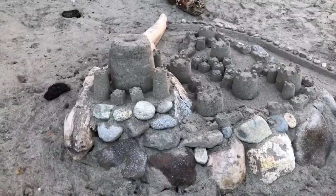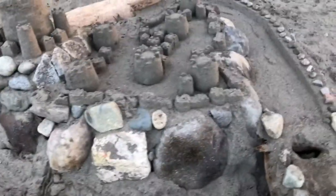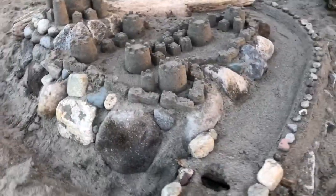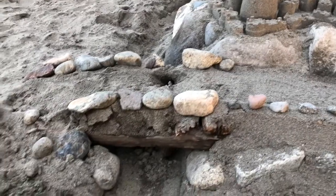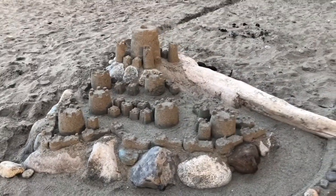This sandcastle here. Look at this. And it even has a bridge going under. Look at that.